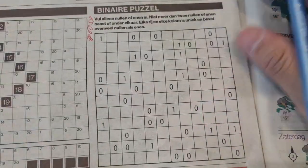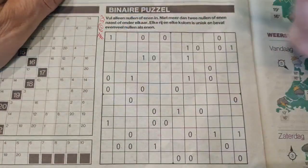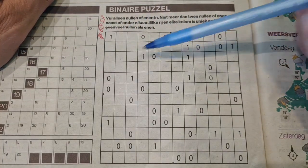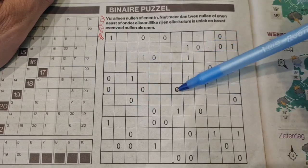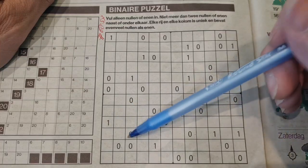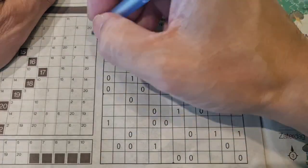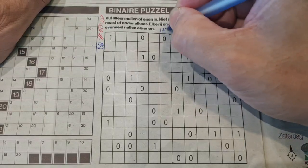And I have not counted the digits. Let me do this. 1, 2, 3, 4, 5, 6, 7, 8, 9, 10. 1, 2, 3, 4, 5, 6, 7, 8, 9, 10. 1, 2, 3, 4, 5, 6, 7, 8, 38 printed digits. And it's 12 by 12.